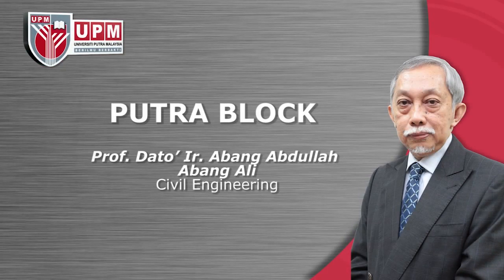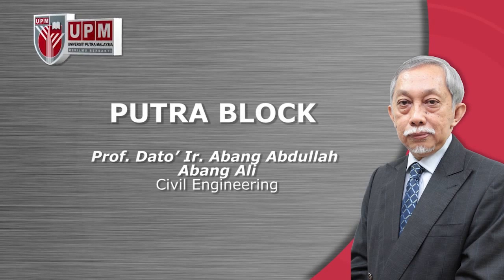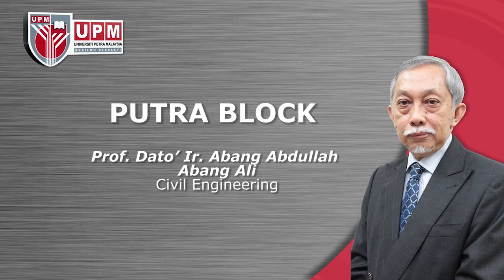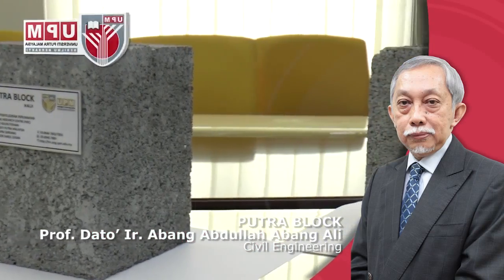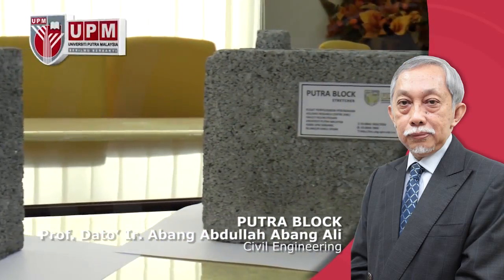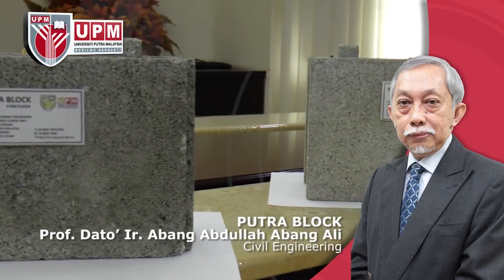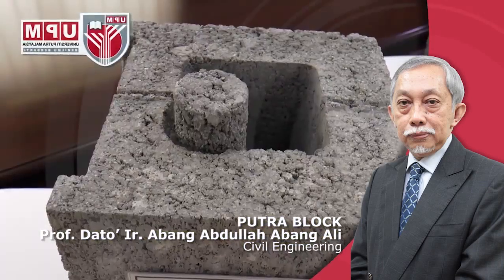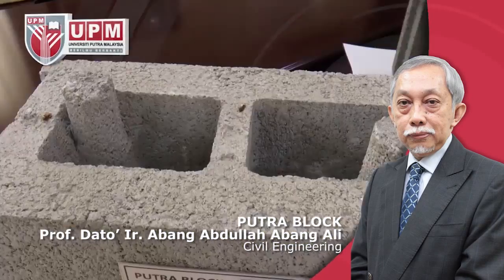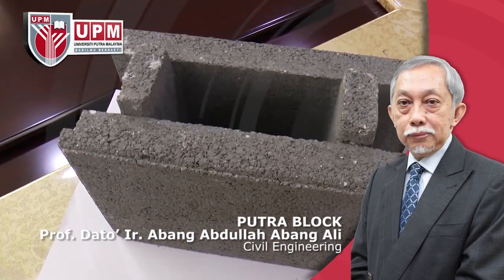Interlocking mortarless load-bearing building block systems by Professor Dato' Engineer Abang Abdullah Abang Ali, Housing Research Center. The present invention relates to an interlocking modular block system for mortarless wall assembly. A plurality of blocks are laid up in courses in a staggered relationship, in which three different block configurations are provided, namely stretcher, corner and half block units.